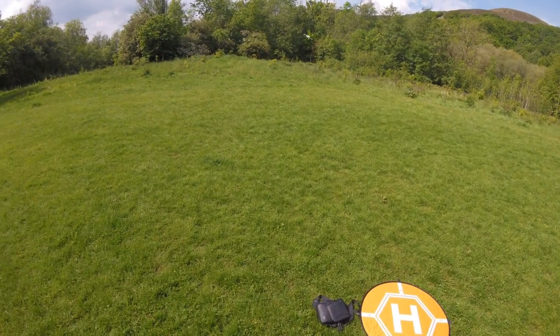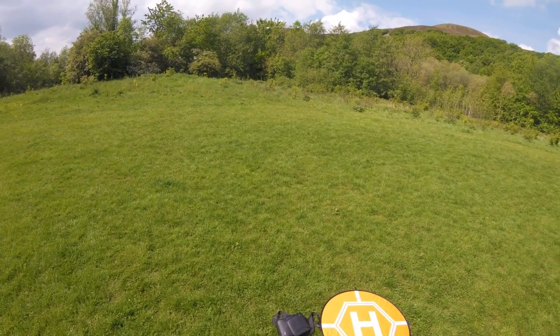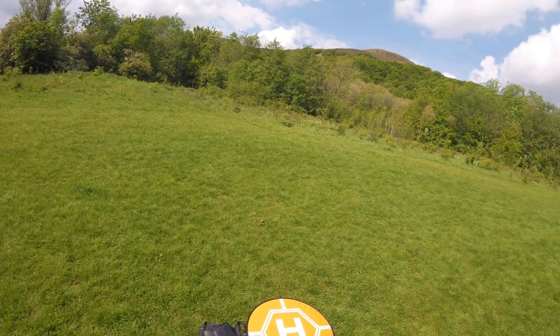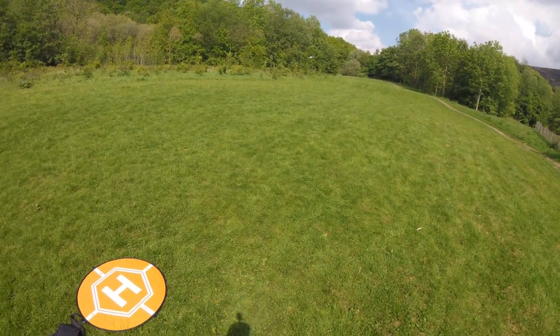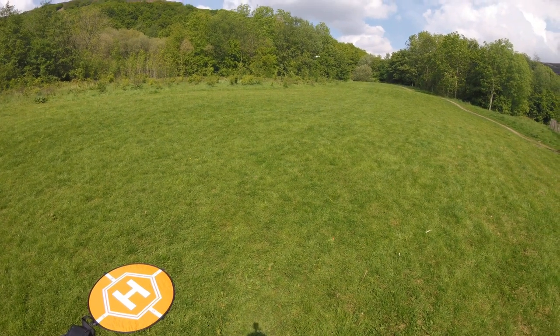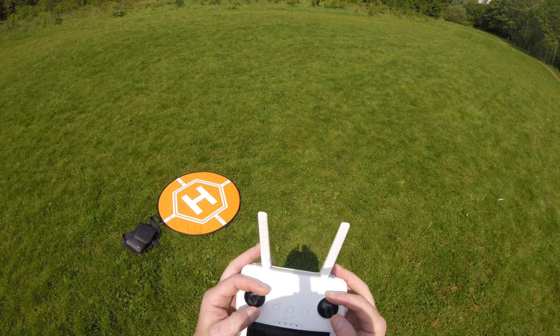Modify return to home feature for lost control and allow return to home after losing control in auto land. I disagree with that, because when I did my return to home, it was 9 meters off, which has never been before. It's always been quite near the mic. It was actually 9 meters away from the mic, which is totally unacceptable.